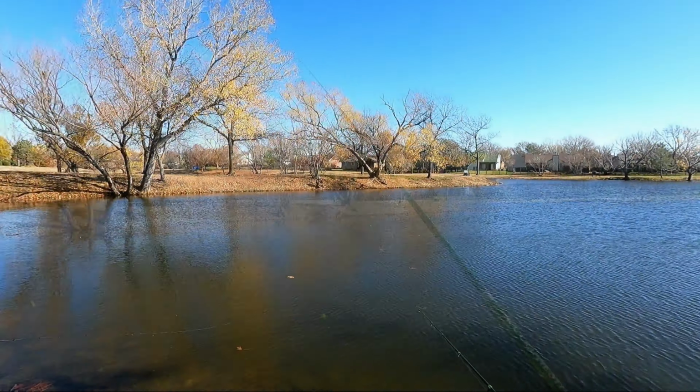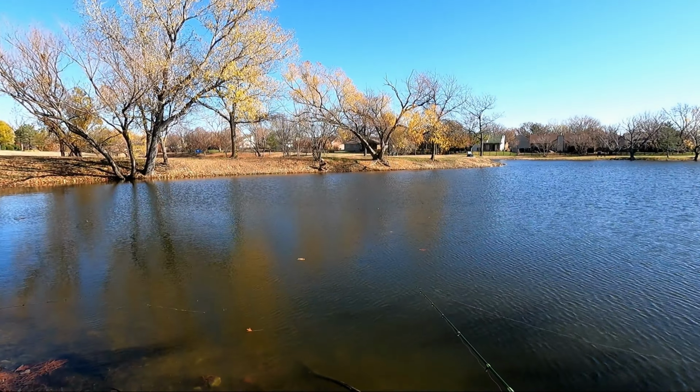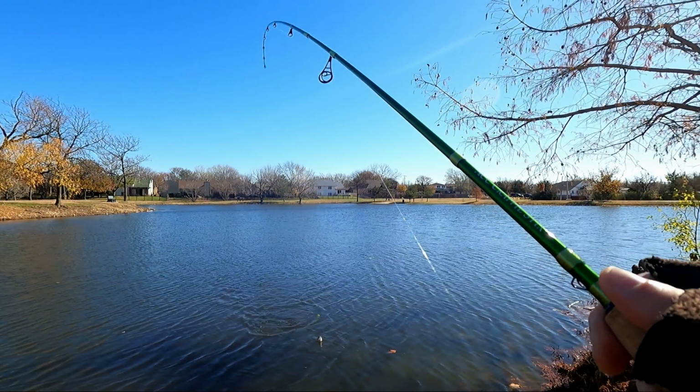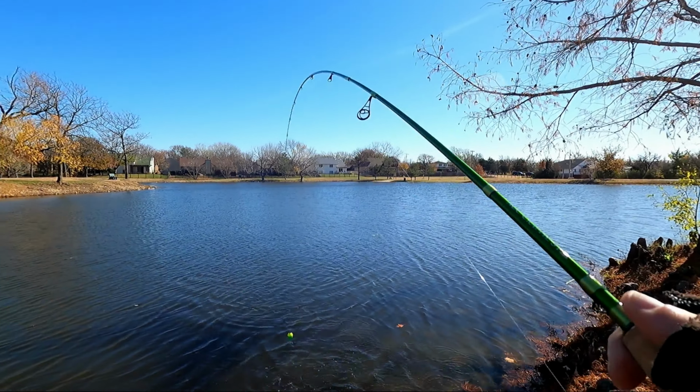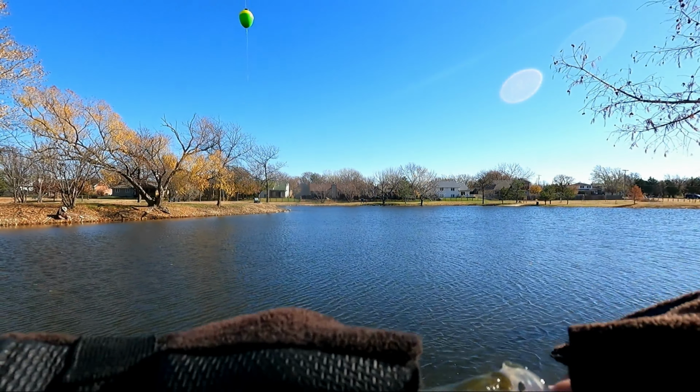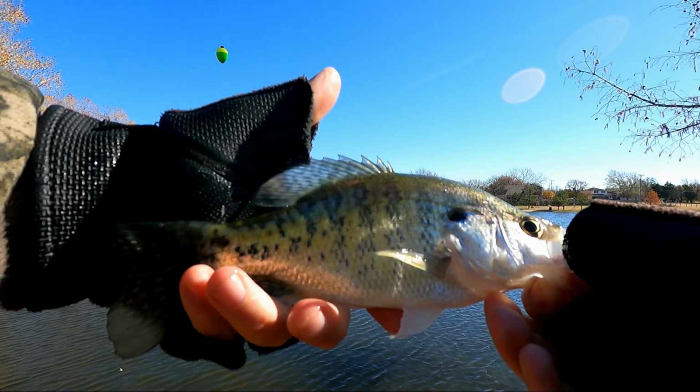We'll take it. Way over there in the distance is Gregory, who just caught a fish. He's been catching them on the Berkeley Gulp Alive minnows. He's kind of far away to record. He's that little brown spot over there on the bank if you can see him. Here's another decent crappie, it looks like. Oh yeah, wow. These have been some okay crappies today. Bigger ones decided to bite because they knew we weren't keeping today.